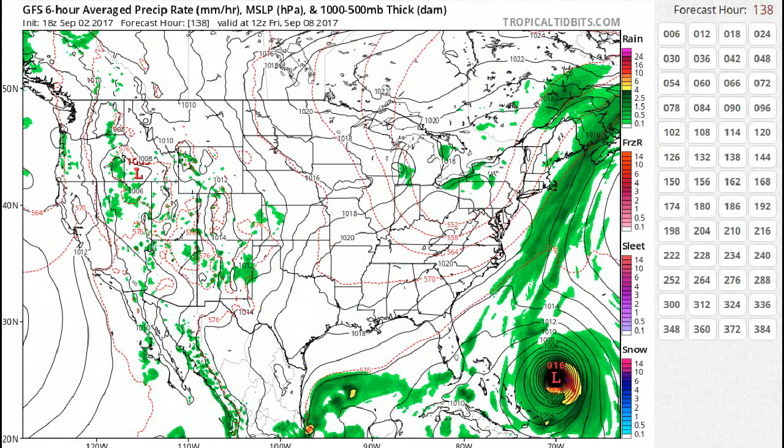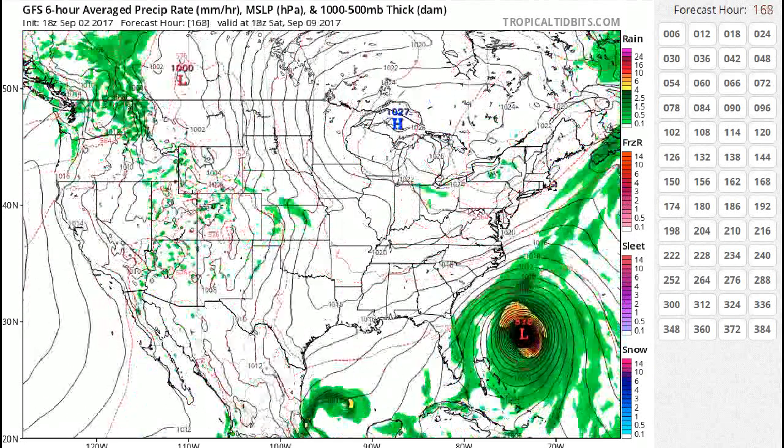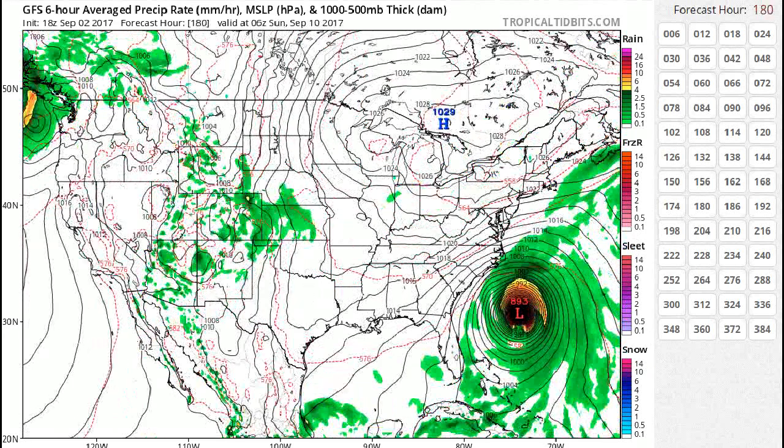We're going to look at the United States view of this model. This is the GFS 18Z run. And you can see that it won't let Irma go out to sea because it's got this ridge here. What happens is a high tries to build into the north. This may try to protect us from Irma and force it to the south.